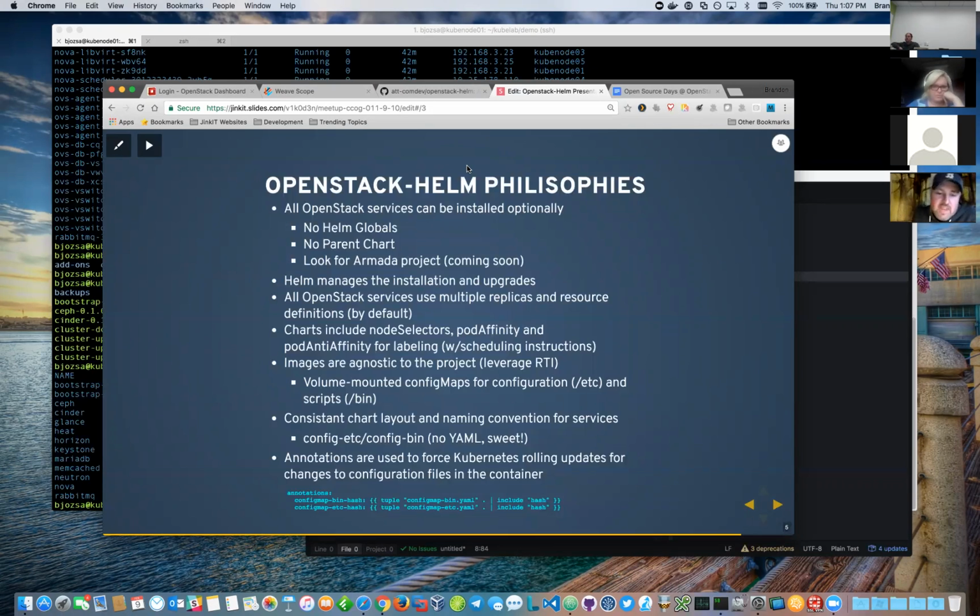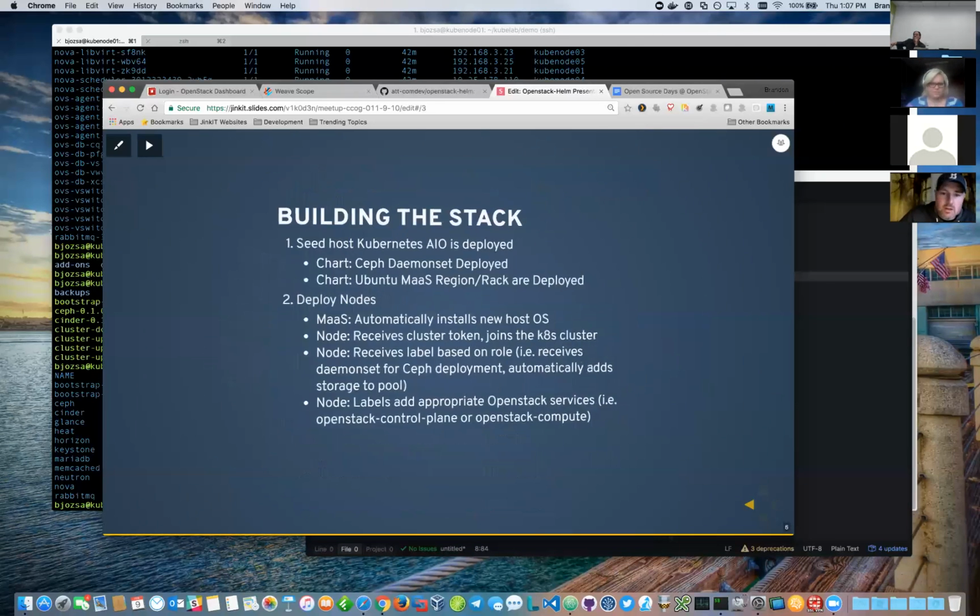You'll see a config-etc directory and a config-bin directory. So what we're essentially saying is you don't have to bring these as YAML files or anything. You can bring them as startup scripts. That also means that when you change these files or these config maps, we want to hash them. So the annotations, when you make a change to the config map, we want to start a rolling update. So that's one of the philosophies as well.